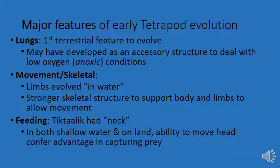Now, what about feeding? The last point here for major features of early tetrapod evolution. Tiktaalik had a neck, the one I'm going to mention here in a bit, and in both shallow water and on land, the ability to move your head actually confers a great advantage to capturing prey, possibly avoiding predation, but more importantly, to capture prey. So being able to look around and having an actual neck is going to be a huge evolutionary breakthrough that we see in early tetrapod evolution. And Tiktaalik is thought to be one of the first fossils that actually has a neck, an early tetrapod.